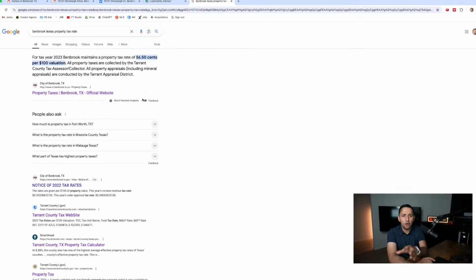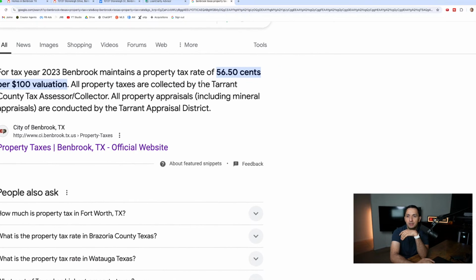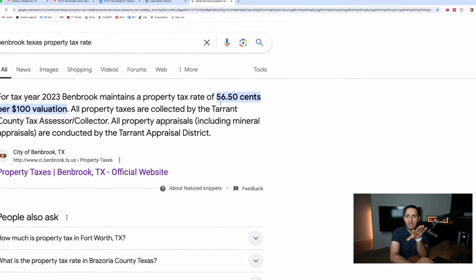Now, the reason that I go through and spend so much time explaining property taxes is because, check this out. If we were to not have that explanation, and we were to just quickly Google, hey, what's the property tax rate? And we take 56.5 cents, so that means 0.56%. You'd think, oh, okay, 0.56%. That's what property tax is.